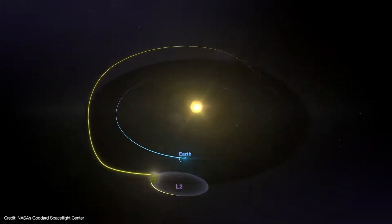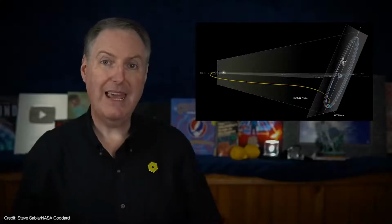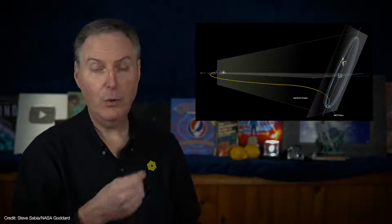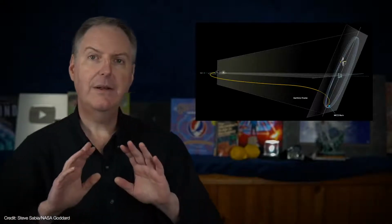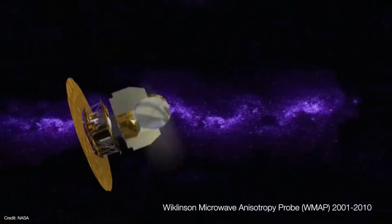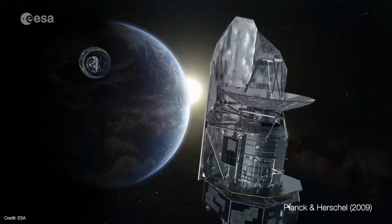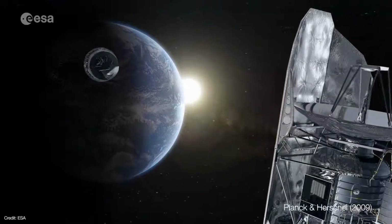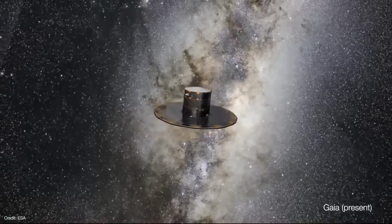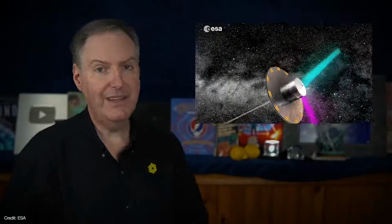Well, the good news is that we can break this problem down and understand just what the L2 point is and how Webb can orbit around it. In fact, there are many spacecraft that have orbited L2, such as NASA's WMAP satellite and ESA's Planck and Herschel telescopes, and Russia's Spektr-RG and ESA's Gaia spacecraft are both orbiting there today.